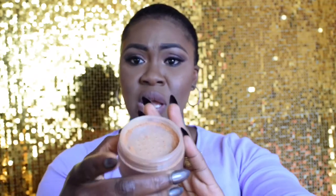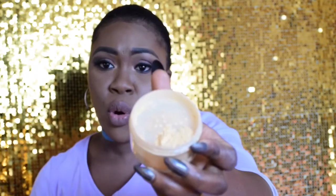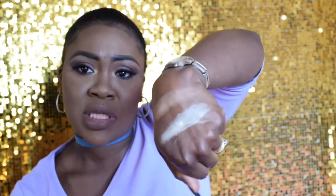First of all, let me swatch them for you so that you can see the difference. This is for darker skin tones, and you can see it's very brown. I'm just going to swatch that on the back of my hand here, so you see how that comes out. Now the SACHA Buttercup, this is what it looks like. It's very yellow, and when you swatch that, you get a yellow. You can see the difference between those two powders right over there.